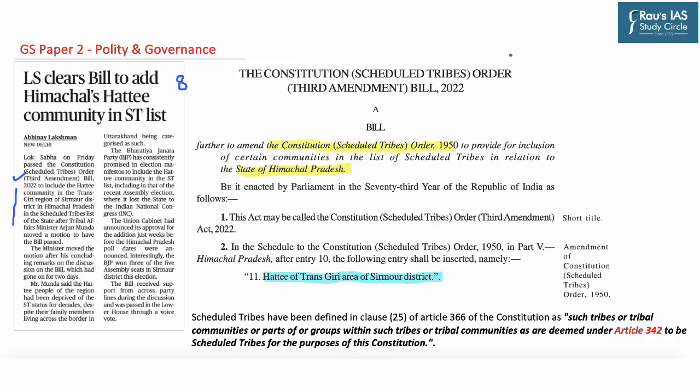And this particular amendment bill of 2022 basically amends the Constitution Scheduled Tribes Order of 1950. So the purpose of this particular amendment bill of 2022 states that this bill, that is the Constitution Scheduled Tribes Order 3rd Amendment Bill 2022, further amends the Constitution Scheduled Tribes Order of 1950 to provide for the inclusion of certain communities in the list of scheduled tribes in relation to the state of Himachal Pradesh. And the community mentioned is the Hattee community of Transgiri area of Sirmaur district of Himachal Pradesh. Now this topic basically becomes important from your prelims perspective as you need to know about these important highlights with respect to adding any community or removing the name of any community from the list of scheduled tribes.